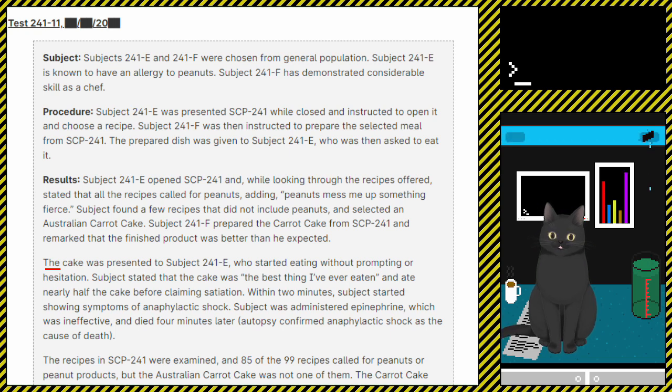Within 2 minutes, subject started showing symptoms of anaphylactic shock. Subject was administered epinephrine, which was ineffective, and died 4 minutes later. Autopsy confirmed anaphylactic shock as the cause of death.